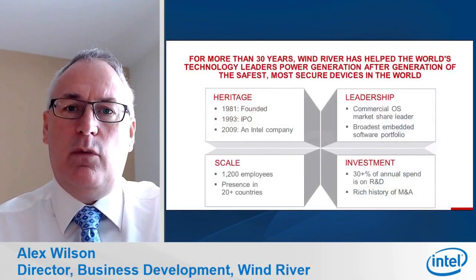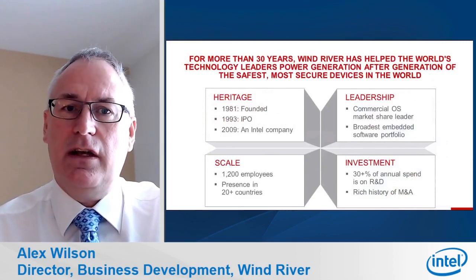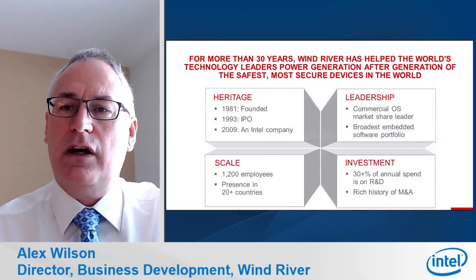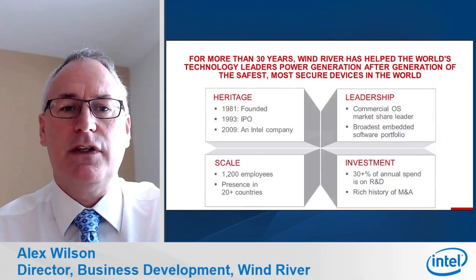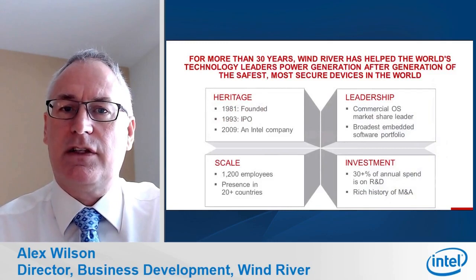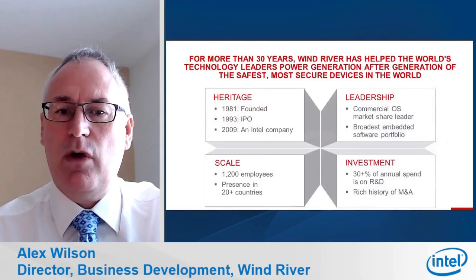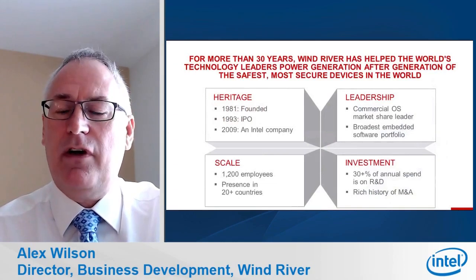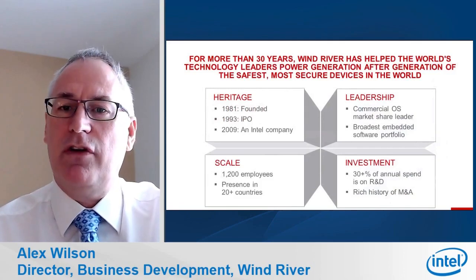Wind River has been in the business for more than 30 years. We're technology leaders in embedded real-time operating systems and embedded software. And we've helped our customers build generation after generation of safe, secure, reliable devices. To give you a bit of context for that role, we were present in the original Mars Pathfinder rover that went up in the early 90s, and then the second generation Pathfinders, Spirit and Opportunity, and the third generation, the Curiosity rover that's on Mars at the moment.